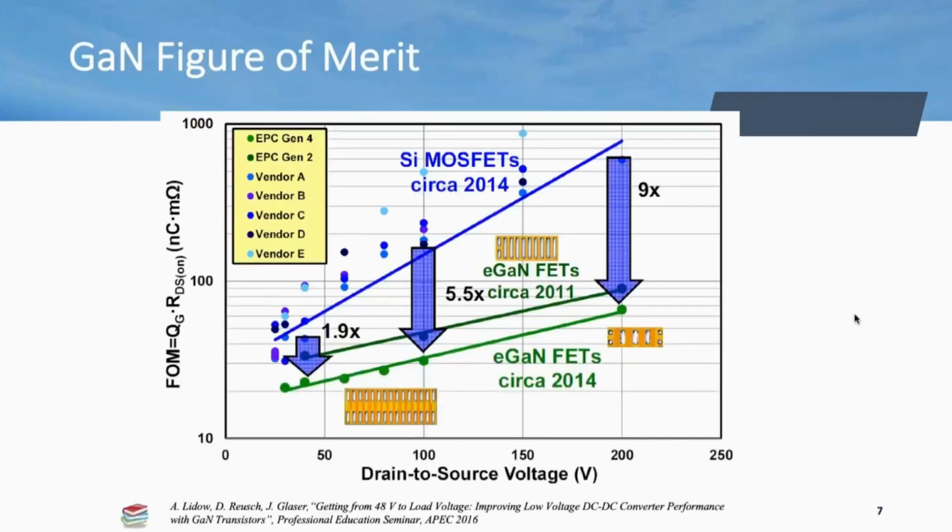Another way to see the advantages of gallium nitride compared with silicon is this figure of merit. This is just a more electrical figure of merit. That is the RDS-on. The RDS-on is the resistance of the switch when it is conducting. Of course, it's expected to be zero, but it's not zero in reality.